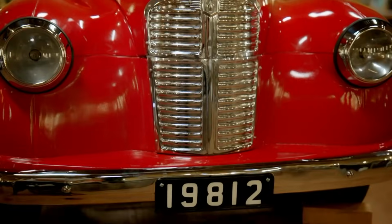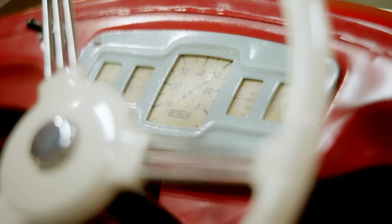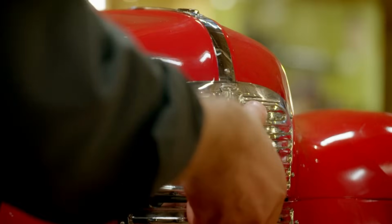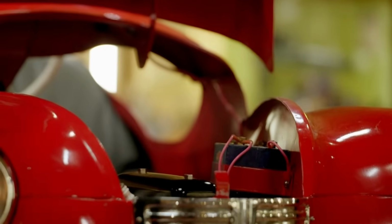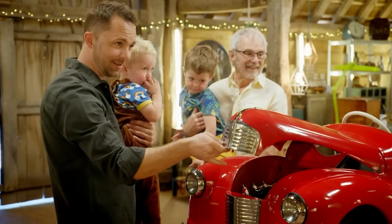Wow. Oh, magician Don. Look. That's so shiny. Oh, wow. That's terrific, isn't it? Look inside. Oh, wow. It's got a little battery. Does the battery work?